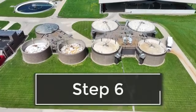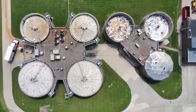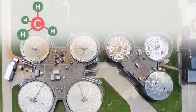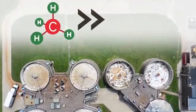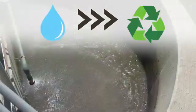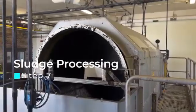The material from the primary clarifiers and the wasted liquid from the secondary clarifiers are used in the digestion phase. These anaerobic digesters decompose the materials by biological digestion, which creates methane, biosolids, and water. All of these resources are put to good use. The methane is captured and reused to heat the digesters and several plant buildings. The water is recycled back into the process, while the biosolids are sent to the next phase, sludge processing.